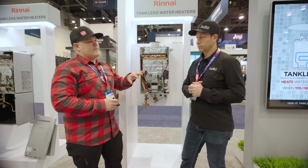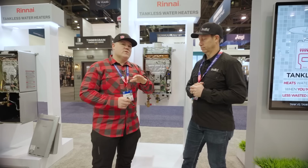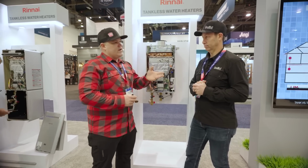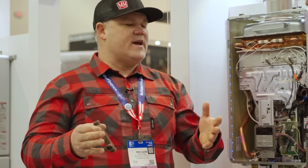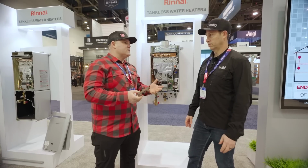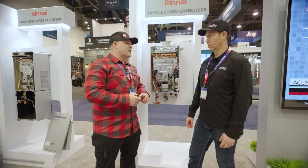Now you can do programming with these. They've got app-based controls coming onto the market that will connect to these units, and you can program it so it's just recircing while you're home. Most people might be gone for a certain extended period during the day. We don't need to recirc. That's right, it'll be off during that time. Or when everybody's in bed sleeping, no need to recirc at that time either.